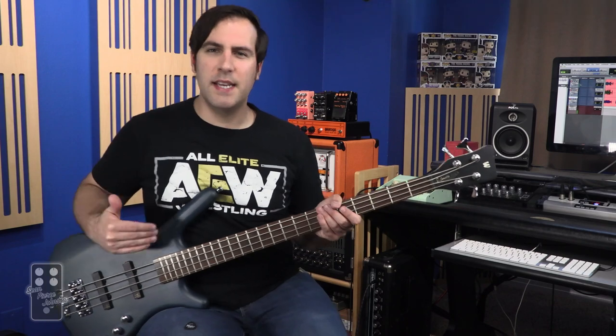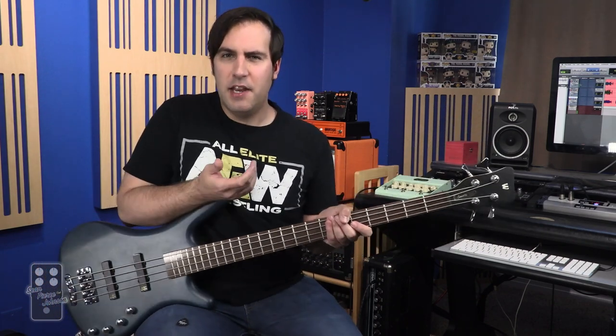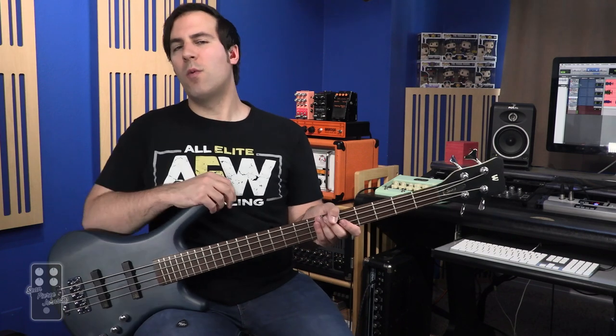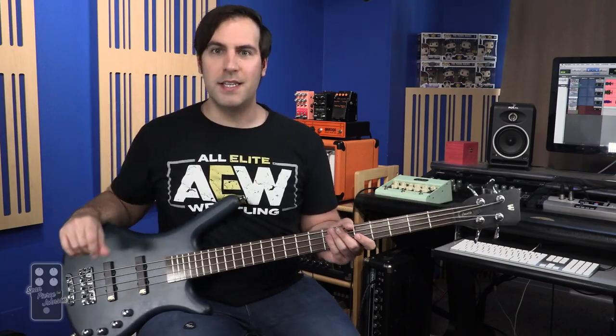Now, when we look at this bass at face value, it definitely looks like it's gonna fit a jazz bass vibe. And you would be right, but there are certain things that Warwick does to this bass that make it uniquely their own. So let's get right down to the specs.